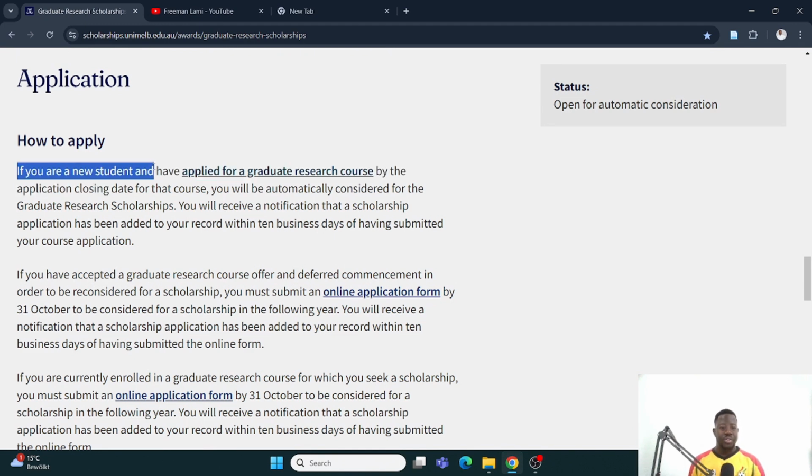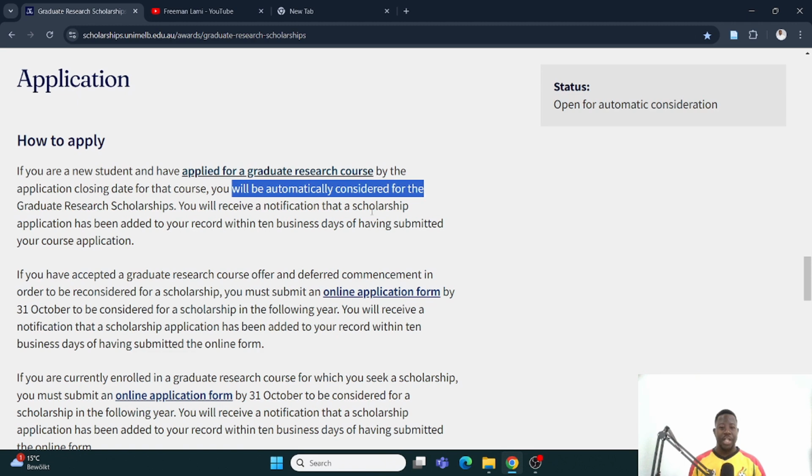Now, how do you do the application for this scholarship? If you are a new student and have applied for a graduate research course, so this is where you get the courses, by the closing dates, you automatically be considered for the scholarship. So in this case, you don't have to do double application. You just have to apply for a graduate research course, either a master's or a PhD, and you automatically be considered for the scholarship.